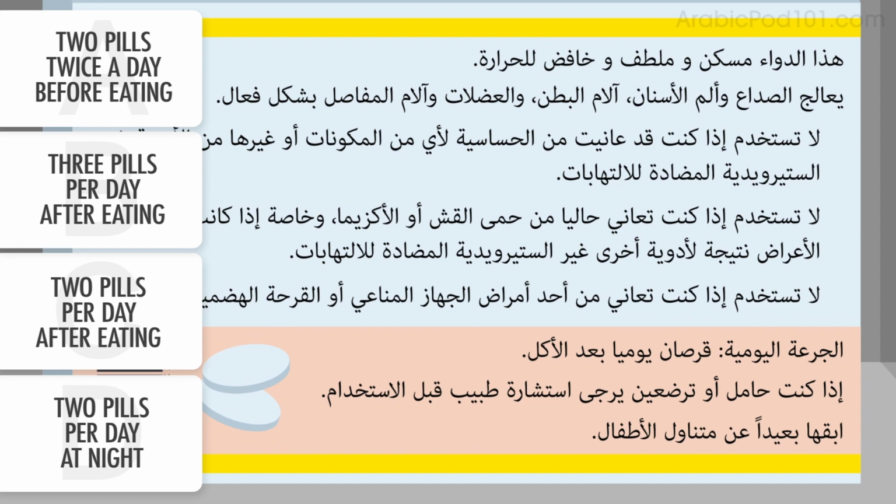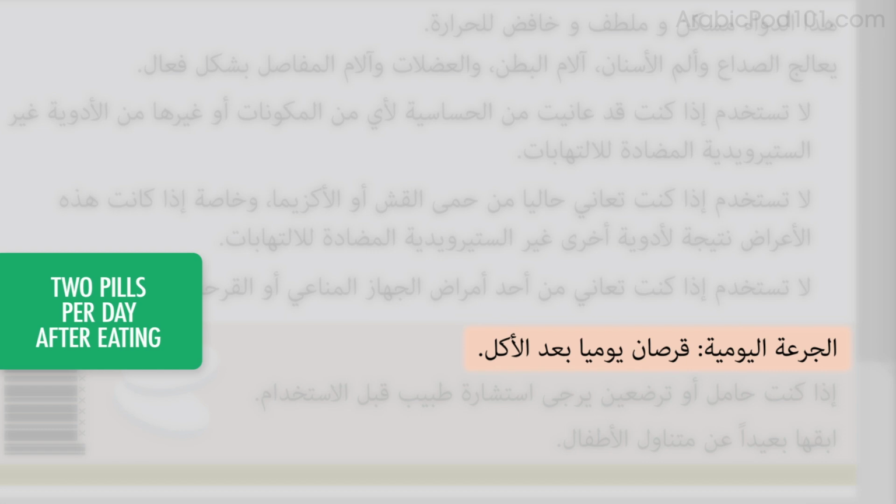The label says that daily dosage, 2 pills per day after eating.